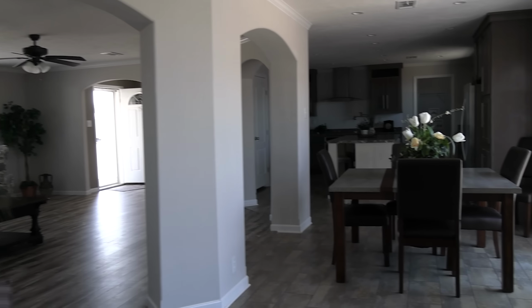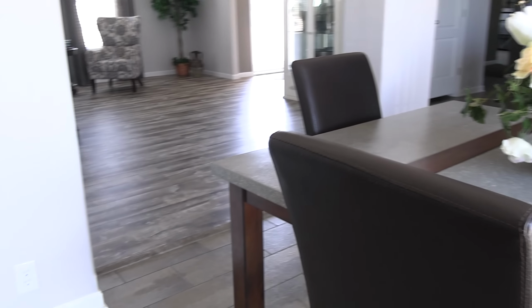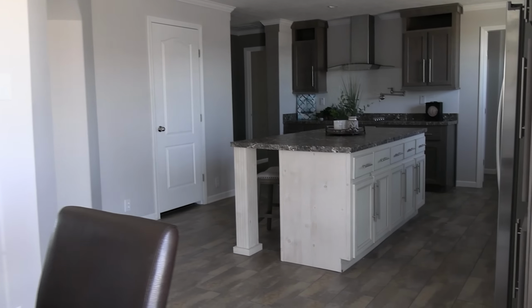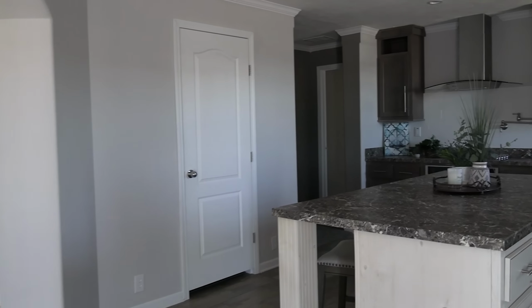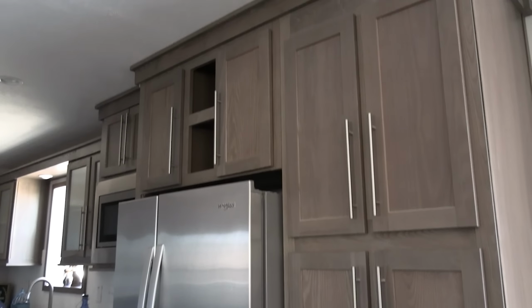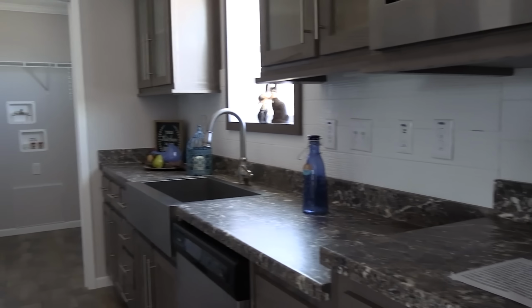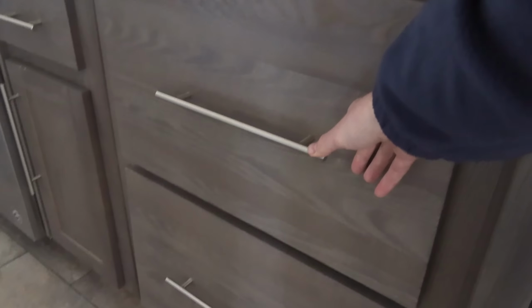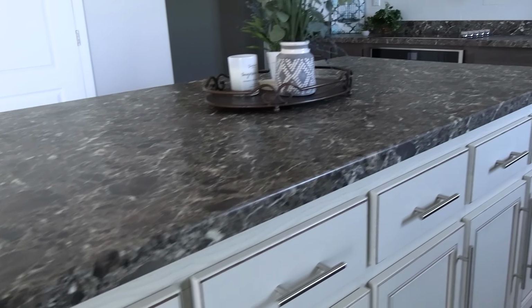Let's take a look at this kitchen. You got some sliding glass doors right there. Notice how the flooring changes up right here in this dining room. I just love those columns and the archways. This huge drawer. The island cabinets are a different color, that's cool.